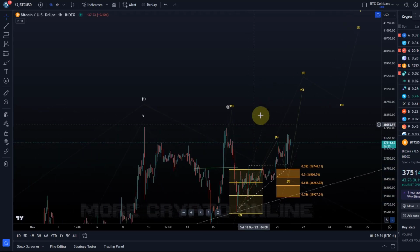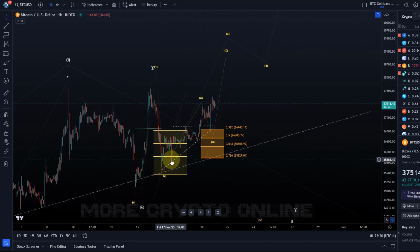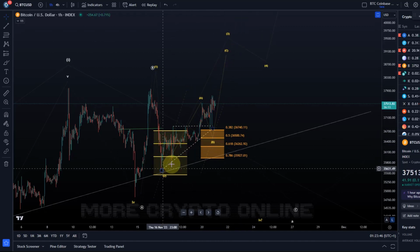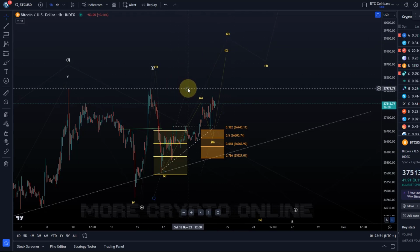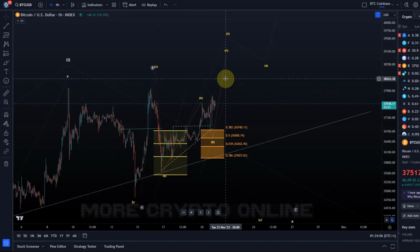It's not a done deal. It's not a very clear scenario, because we're dealing with corrective structures, as you can see. But nevertheless, I'm leaning towards higher prices. I have been, and this support area did hold. But it's not necessarily the time to be aggressive, in my opinion. The next hurdle to overcome for the Bitcoin bulls is the 38K level, the Thursday, 9th of November high, as well as the 16th of November high. So every Thursday, let's see, maybe on Thursday we break above it.